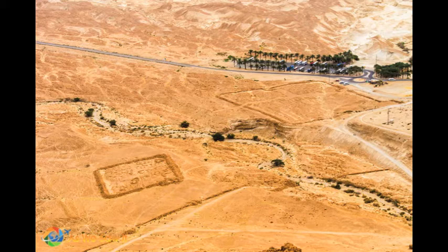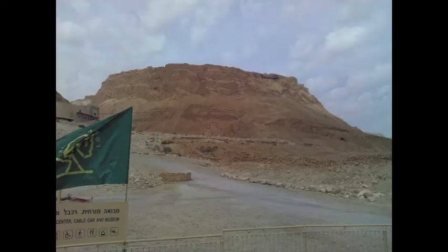Okay, now up there you see that Masada is surrounded with another wall. What for? Who can climb it? But there is a wall up there, and some palaces and storage and whatever, and still the question is water.